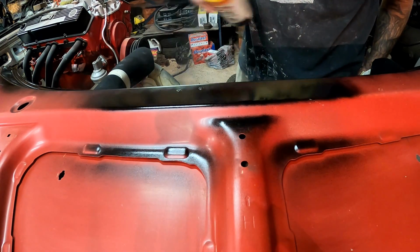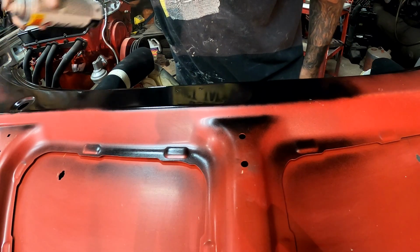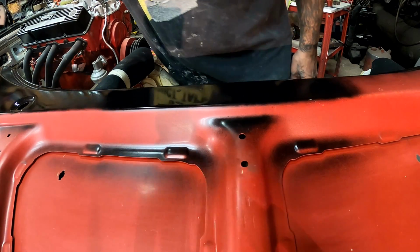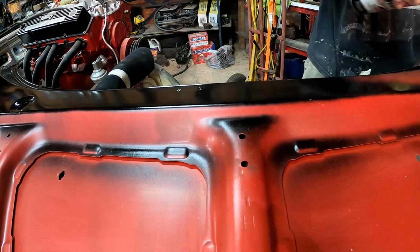All right, so you might be asking yourself why we're painting the bottom of the hood black. Well, it's cheaper that way. If I were to paint the bottom of the hood yellow, it would cost more money. The yellow's a lot more expensive than just some satin black spray paint, you know what I mean? So this is actually acceptable.